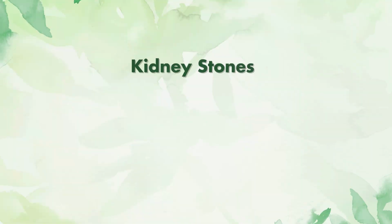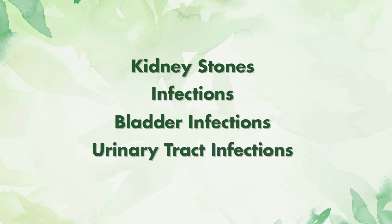The number one thing you can do for your kidneys is drink water. Water allows our kidneys to take any toxins that it has removed from our blood and push it out of our body via our bladder in the form of urine. But if we don't give our kidneys enough water to do this important process, the filters in our kidneys often get blocked up, and this can lead to kidney stones, infections, bladder infections, urinary tract infections, and kidney infections.